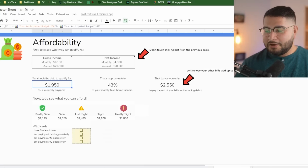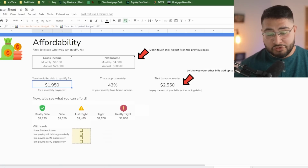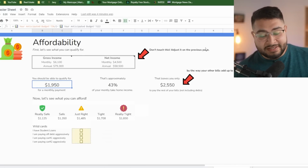Now, they did tell me their partner is working part-time and brings home about $3,000 gross monthly income, but they would rather not use their income unless they have to. But in this case, it's gonna have to.